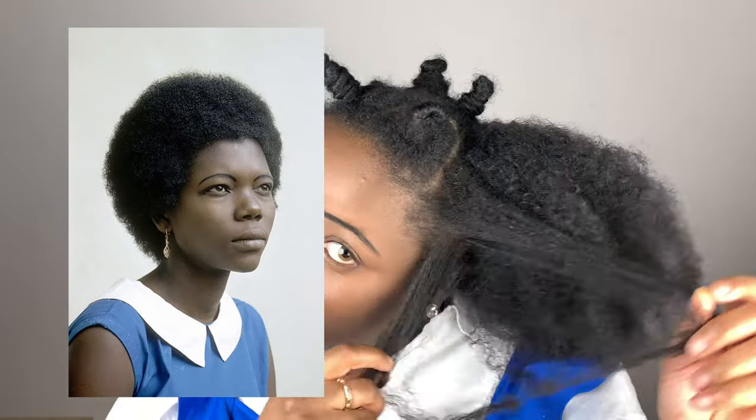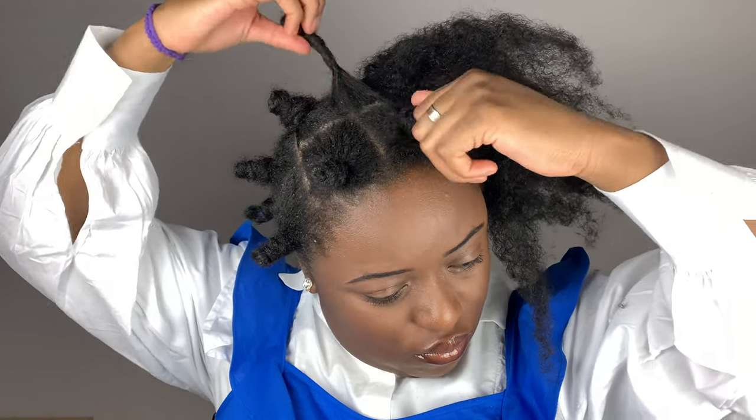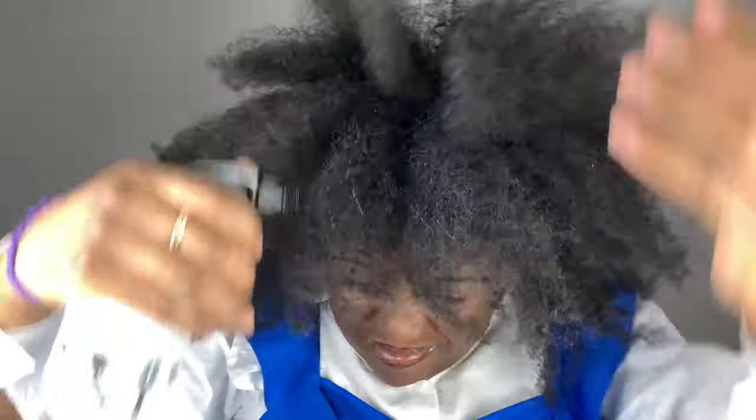So the second hairstyle is a simple afro puff. If your hair is too long, make sure you pat it down with some water and with your hands in the desired circle form, and make sure your hair is always detangled.